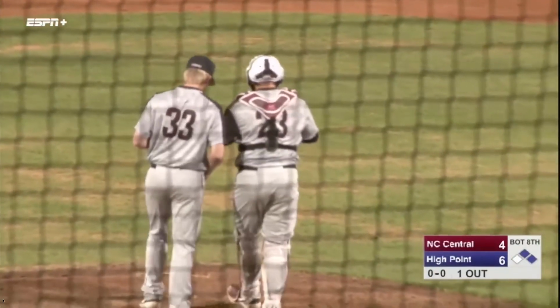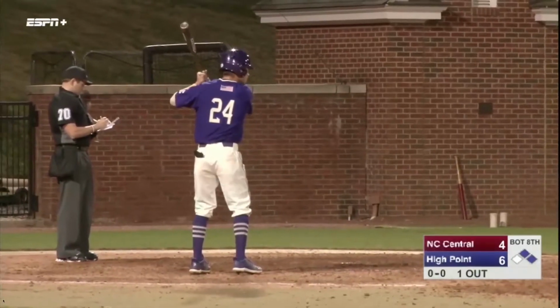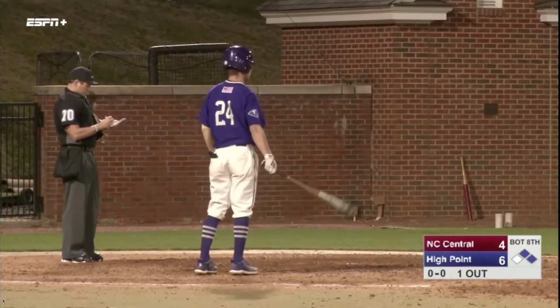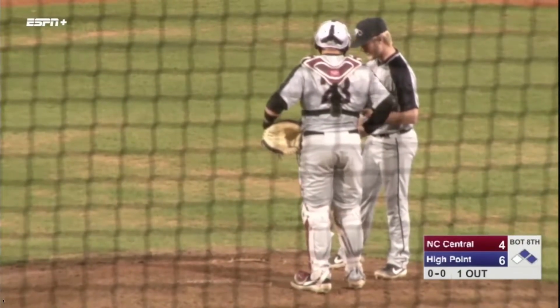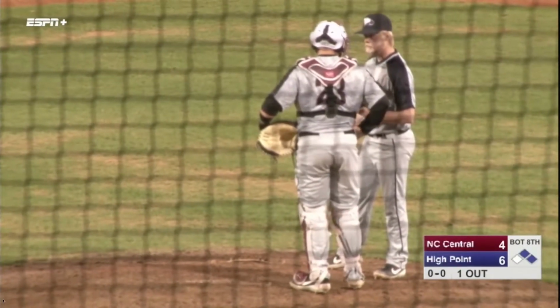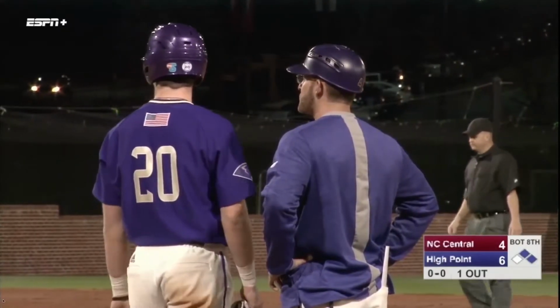So for HPU, they have Niarchis on second, and now Rawl is down at first. Runners on first and second with one man out for HPU. A lot of pressure. You got to rise above it. You got to harness in the good energy. They have Dunbar coming to the plate for the left side as there's a meeting on the mound.